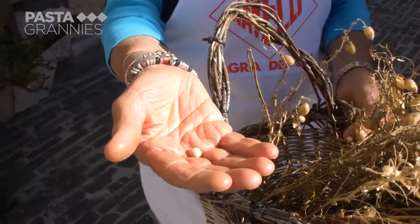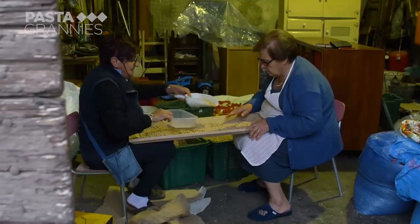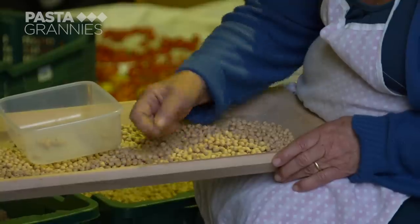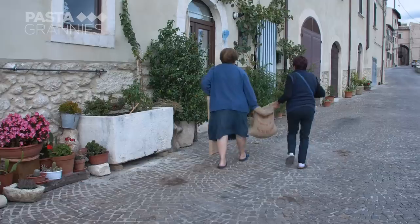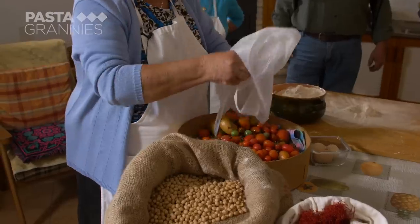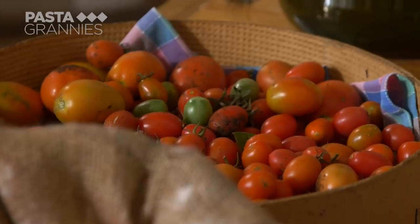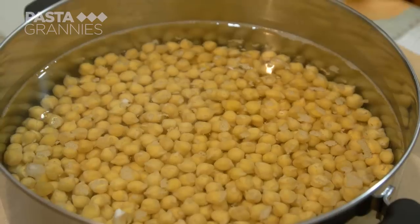These chickpeas were harvested a few weeks ago. It's a regular task for the ladies to pick through the chickpeas, removing any damaged ones. They're now ready to be taken to the kitchen for sale and to be cooked for this pasta. Husband Marco arrives with some freshly picked tomatoes. The chickpeas have doubled in size after soaking for 12 hours in cold water.